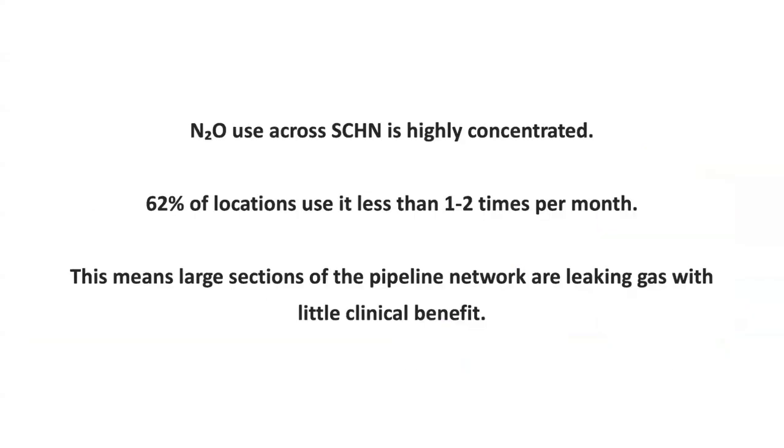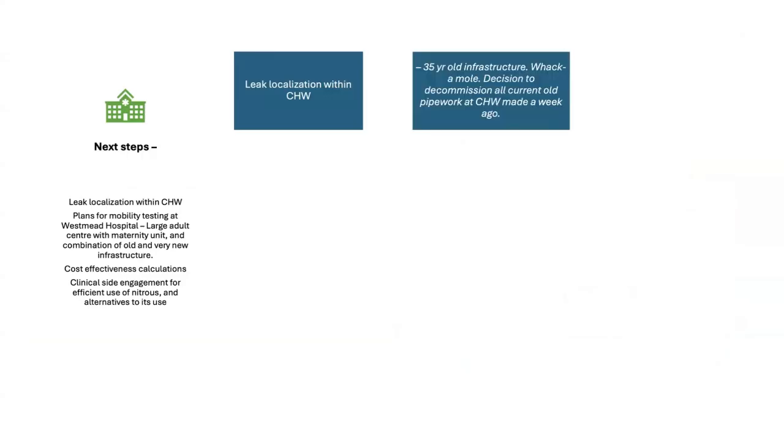So take-home points here: the nitrous use is actually really concentrated, and a lot of locations just don't really use it much. The next steps I'm going to take you through here: leak localization, that has been tricky. It's 35-year-old infrastructure, and we were basically playing whack-a-mole. Every leak that we solved meant that another leak popped up somewhere else.